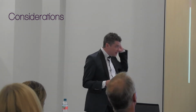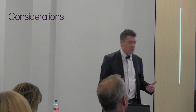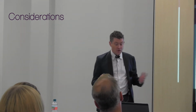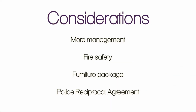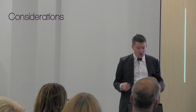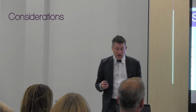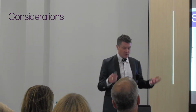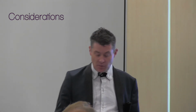The police reciprocal agreement, that's something that we actually negotiated at a local level, which a lot of landlords don't do, which is a very, very powerful tool if you're doing HMOs or student lets. Because one day we got a phone call from one of our tenants that the police had bust their door down at 6 in the morning, searched the premises, didn't find what they were looking for, but the door's a PVC door and it cost over £1,000 to repair. The landlord wasn't covered because apparently the police have the right to do that sort of thing if they feel that there's activity taking place that they need to make a quick entrance into.